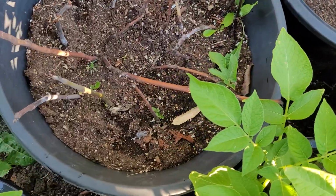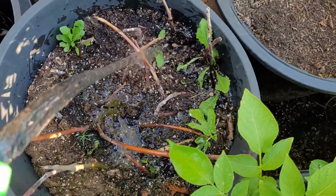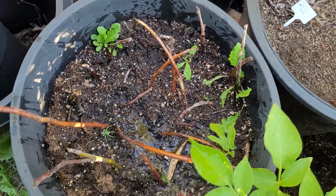And I have some fig cuttings in here. These are from my dad's tree. This massive, beautiful fig tree. That looks good.